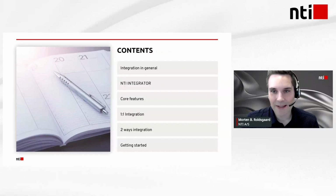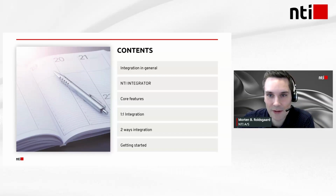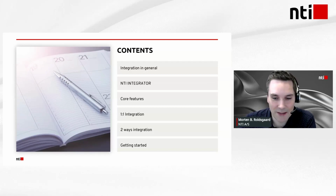So I will dig a little bit deeper into the integrator itself, how it works. I will talk a little bit about integration in general, what kind of tendencies we see in the market, and then I will go to the NTI Integrator itself and talk about the core features, and then bring some examples showing one-to-one integration or direct integration, as you may call it, where we just transfer data, and then two-way integration or bidirectional integration, where we also make the data accessible in different systems, and maybe even start integrating not only one way but several ways. And then we will finish off by talking a little bit about how we do these projects, how we approach it.